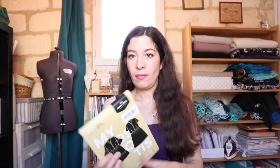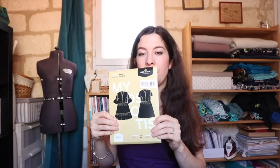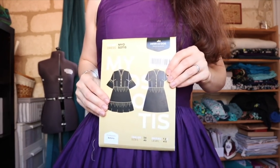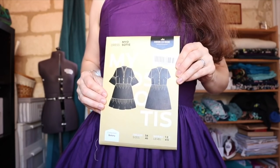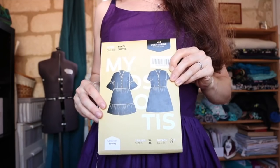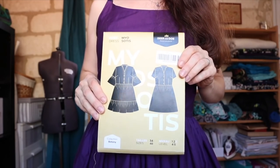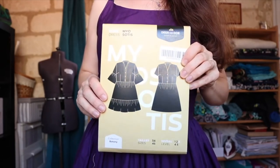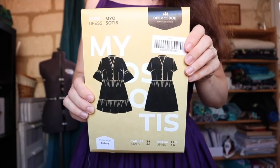Another dress came out, also a shirt dress, a half shirt dress should I say, that I really loved, and it is the Myosotis pattern by Deer & Doe. So I'm sure you've heard of it or seen it. The Fold Line featured it in one of their recent videos, probably the May publications, the May releases.